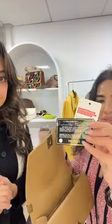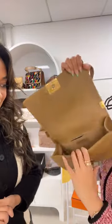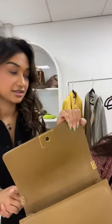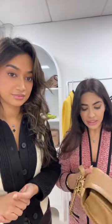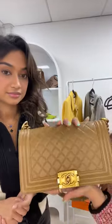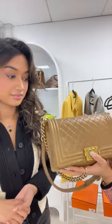This one, guys, is my personal item. It comes with the authenticity card, the dust bag, the box. It's a full set. Have a look. You kept this in very good condition as well, by the way. Honestly, I only used it a handful of times. The only reason I'm getting rid of it is just because I work all the time and I don't feel like I make use of it. So it's literally just sat in my wardrobe. So I thought to myself, why not get rid of it?